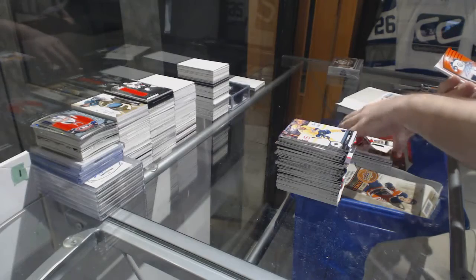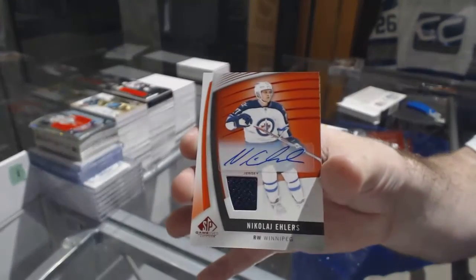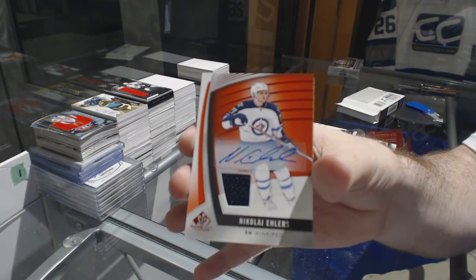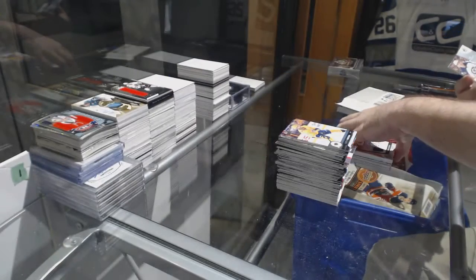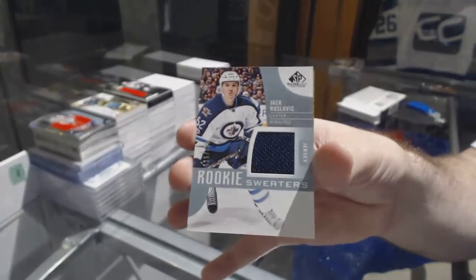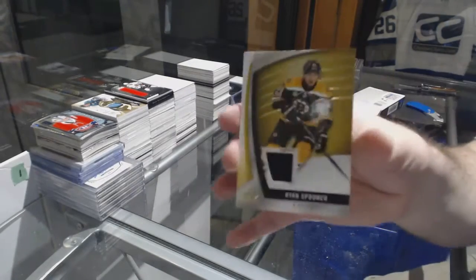That's a nice patch. Jersey Auto, Nicolas Ehlers. Jersey Auto. We've got a rookie sweater, still $199, of Ross Slovic. And we've got a Ryan Spooner jersey.